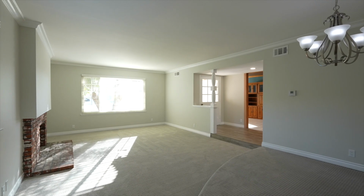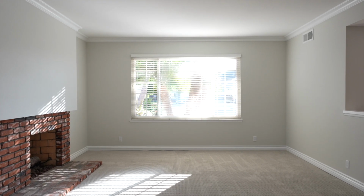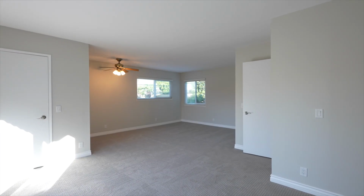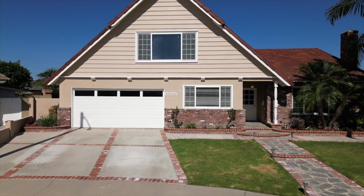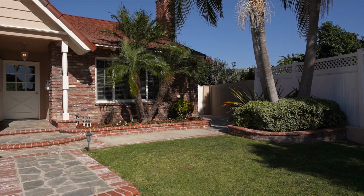Other highlights include crown molding, scraped ceilings, and dual-pane windows, about 5 years old throughout, ceiling fans, new carpet flooring, a rebuilt balcony deck, interior and exterior painting, central heating that's about 10 to 12 years old, a 220 volt in the garage, refurbished pool equipment, repiped copper plumbing in 2022, a fairly new water heater, and refreshed landscaping.